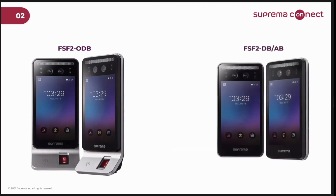The second model comes in two versions, where the first version is FSF2-DB and the other one is FSF2-AB, where the AB version supports reading HID Prox as well as HID iCLASS.